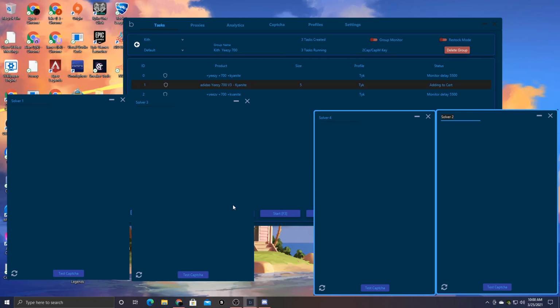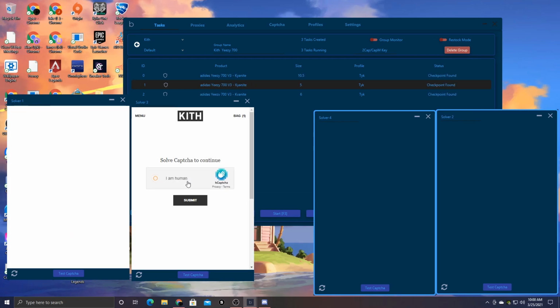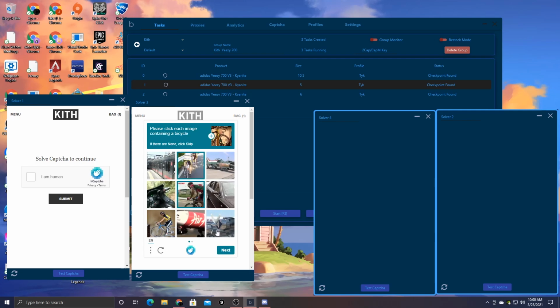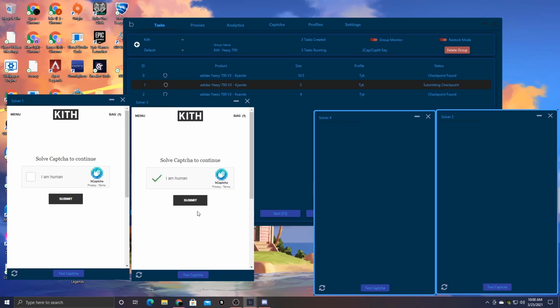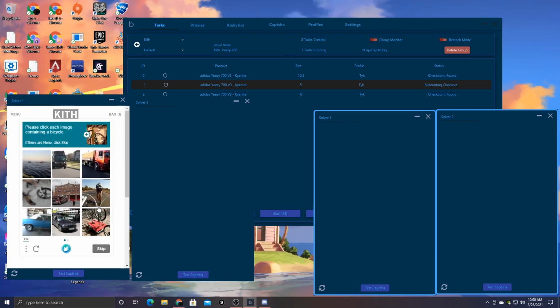Yeezy Supply dropped at 9 a.m. and here we are for the 10 a.m. drop. So of course I start my task 5 minutes ahead of time to get through queue and all that good stuff. I start generating my captcha. Now granted, I will say this, when it was time to pick up the product, when hCaptcha was generated, I don't know why I was just expecting the question to be what day is it. That's just what I assumed, but it ended up being what month is it.